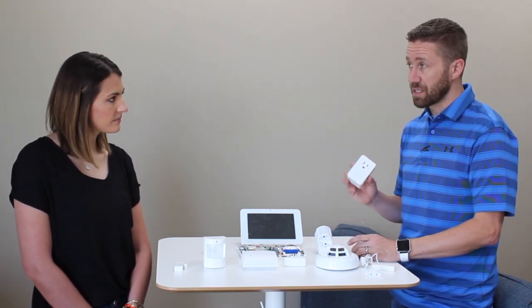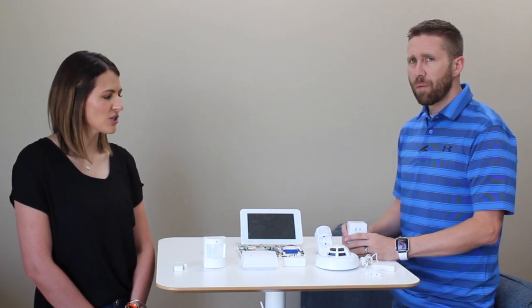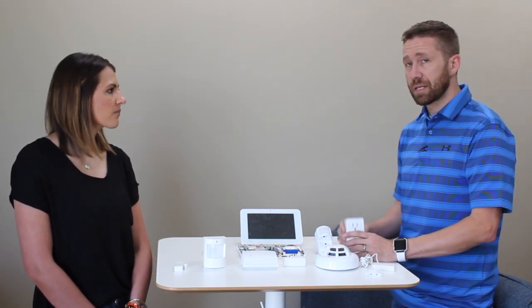We also have another version of this that's a dimmer, for your lamps. Yeah, you can do lamps like that. Although in my experience, people are moving away from floor or table type lamps. It's mostly overhead lighting. But if you do have them, it's a nice device to have.